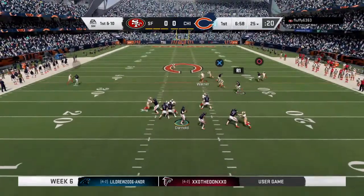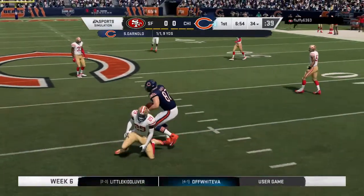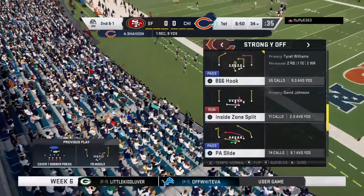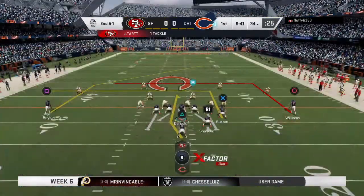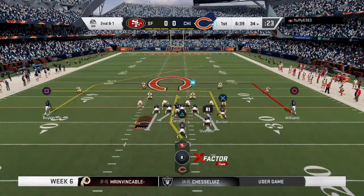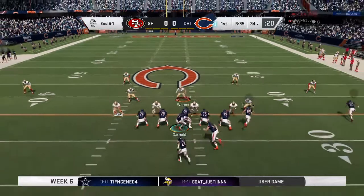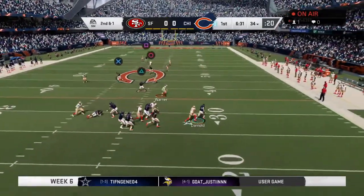Darnold on first down. That one brought in by his tight end, Adam Shaheen. And he's going to get a good gain of 9 here up to the 34. I do believe we'll see a little bit more of this as this game progresses, because when you can have that type of a gain in the middle of the defense, it hurts them in so many ways, because most teams like to be strong down the middle.